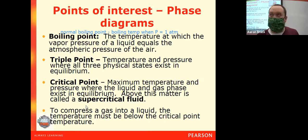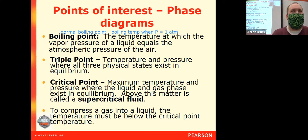So one little note that goes with this: if we are to do compression, if we're going to liquefy a gas, we have to be below the critical point. And that seems kind of obvious, right? Because if we are a supercritical fluid, we're not really truly a liquid. We're kind of an in-between phase. And so from a transport standpoint, we're going to run into some problems.